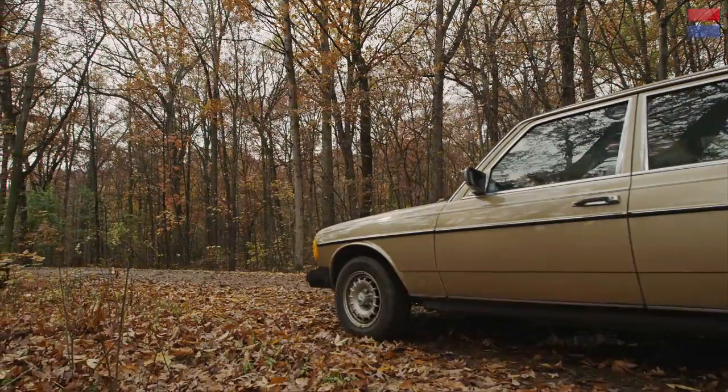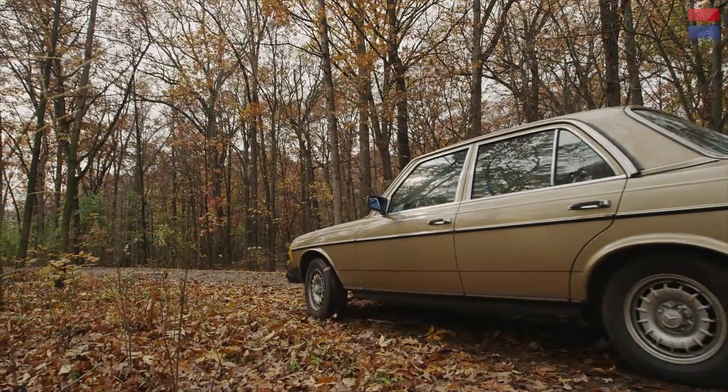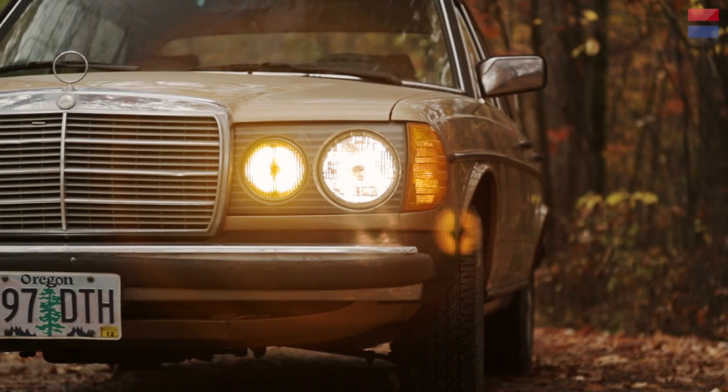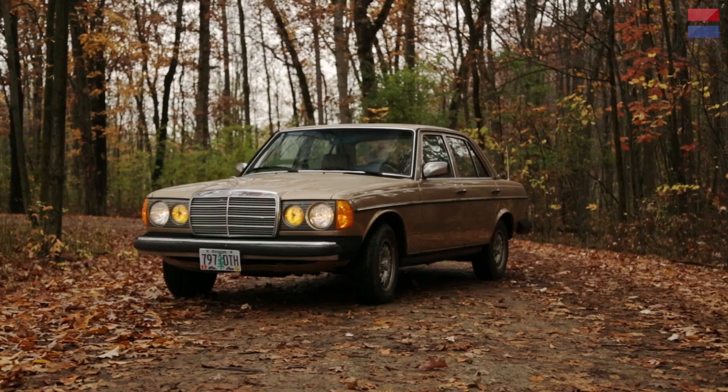And what I think is so interesting about these cars is, people think of Mercedes-Benzes as luxury cars, but it's not the luxury of opera windows and velour. It's really a luxury of never having to fix it. Luxury of really, really high quality and amazing engineering, and this car still feels totally over-engineered.